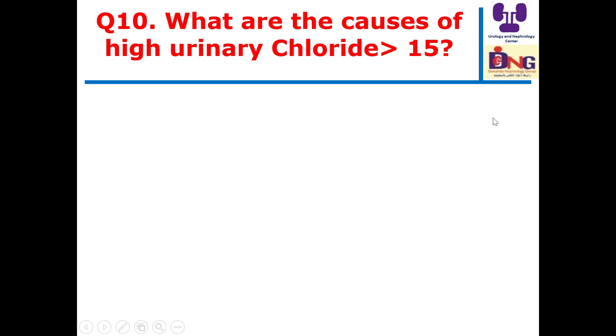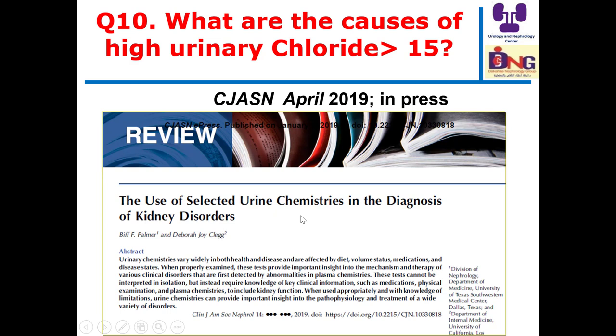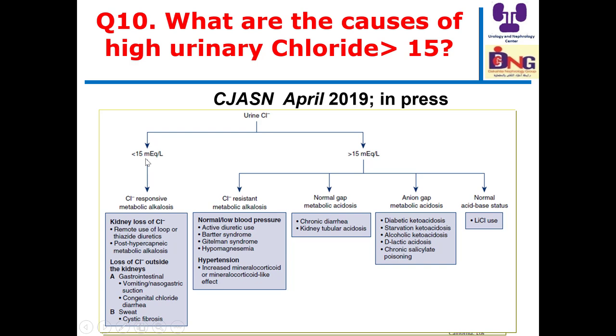This is the article, and I recommend it because it is a very nice review about selected urine chemistries in the diagnosis of kidney disorders. This is urine chloride, it may be less than 15. So less than 15, in the presence of metabolic alkalosis, means you are dealing with saline responsive alkalosis.